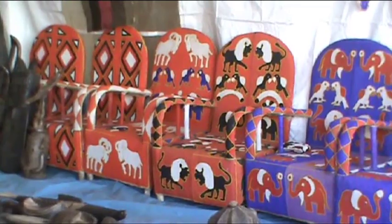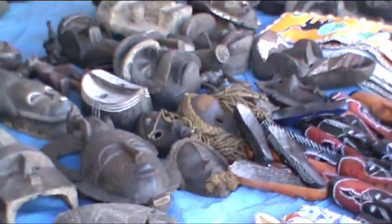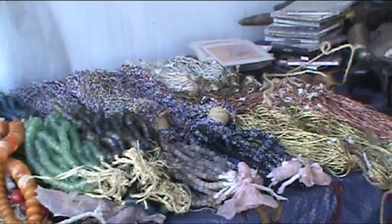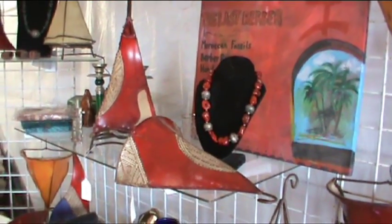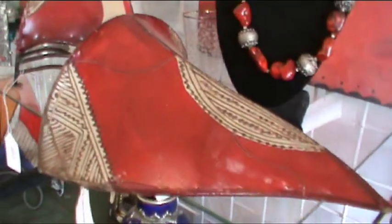We have beaded chairs and lots of African carvings in the African village at the Tucson Gem and Mineral Show. Okay, then I'm going to go walk that way now. I was looking to see the best deal. Here we have goatskin sconces from Morocco, and they have natural dyes, and they're really cool.